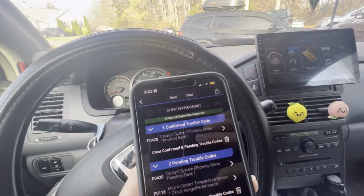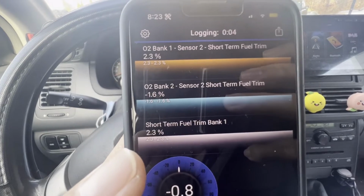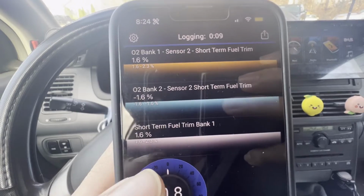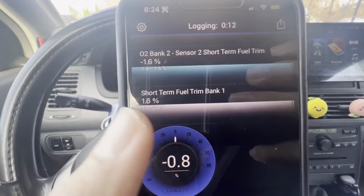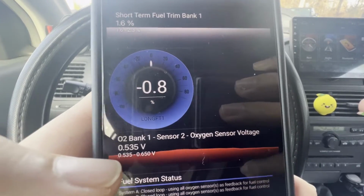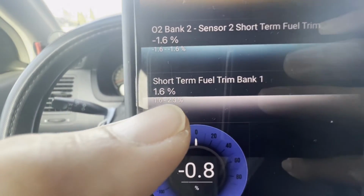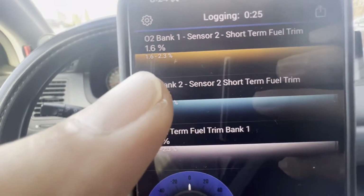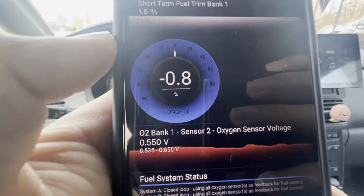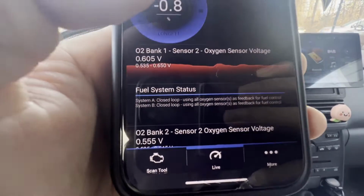It's pretty easy. When you go to my live data, my car is running right now, you can see the short-term fuel trim and the long-term fuel trim. As you can see, as long as they even out to 0, that should be okay. My voltage is okay right here, 1.6, that's good. 1.6 to 2.3%, that's good. So my O2 sensors are good. They are within the limit, so I shouldn't have any problem with that.